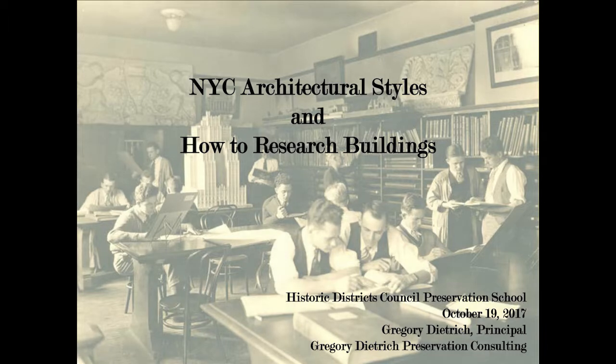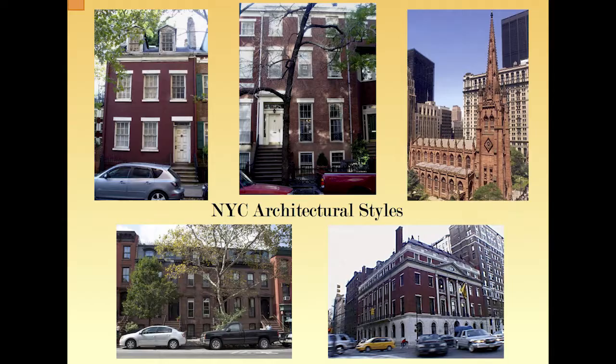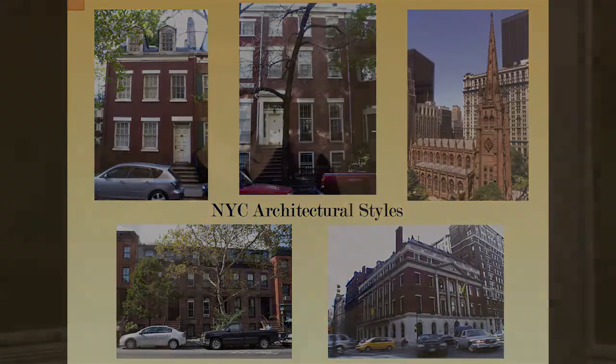So, looking at New York City architectural styles and how to research a building. First, we're going to look at the styles, and you should know that with each style, I give you a time frame of dates. These are not hard and fast. One style did not end in 1 year, and then a new style followed the following year. They're just to give you general time frames in which the style flourished in New York at a particular time.